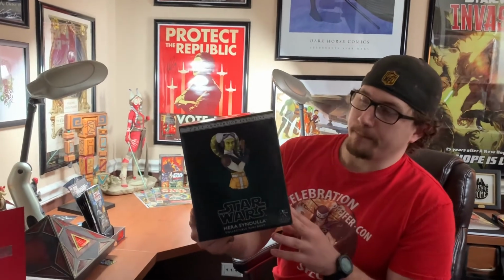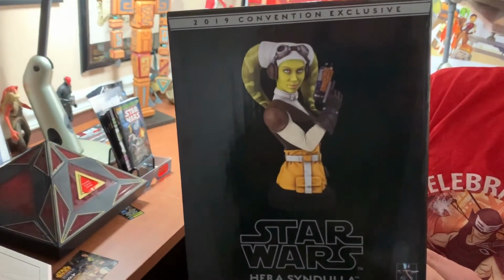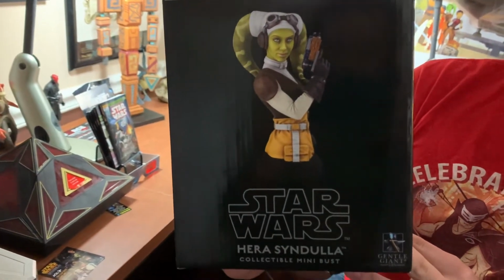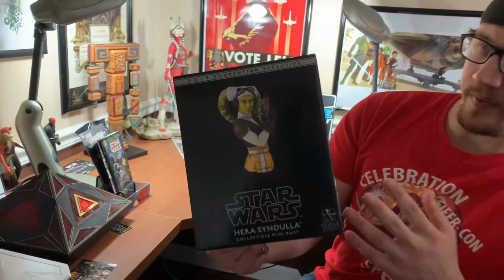Hey everyone, Eric Pfeifer here inside the Pfeifer-Con library, and I have a Hera Syndulla bust from Gentle Giant, and this was the 2019 convention exclusive Hera Syndulla bust, and I actually passed it up at Celebration.